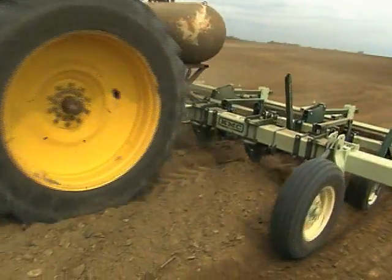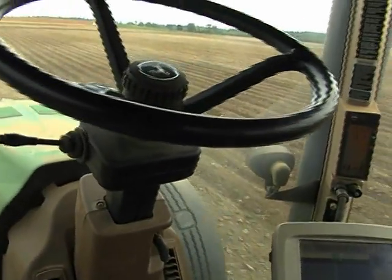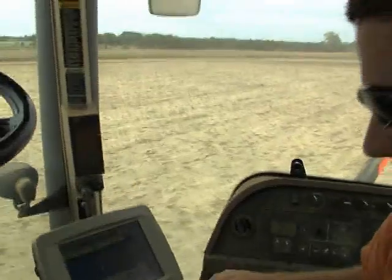Alex was in high school just 4 years ago, so he is well acquainted with the new technology. The GPS capabilities marvel as he sits back and manages the cab. No hands, but the rows will be dead on straight.